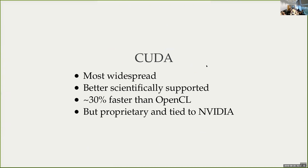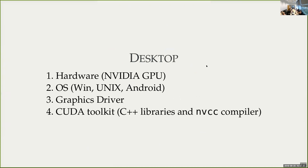And realistically, it's about 15 to 65% faster than OpenCL, depending on how much you spend optimizing. Okay, so focusing on CUDA, firstly, yes, you need an NVIDIA GPU, a supported operating system, and a graphics driver. If you have an NVIDIA GPU, you probably have the first three already.